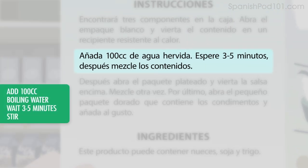You add 100 cc's of boiling water, wait 3 to 5 minutes, then stir the contents. Añada 100 centímetros cúbicos de agua hervida. Espere 3 a 5 minutos, después mezcle los contenidos.